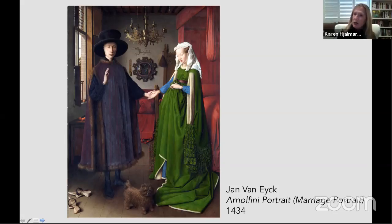But there's a lot of historical discrepancies. Some people think that they weren't actually officially married till about 13 years later. For the sake of discussing this painting, we will talk about this as the betrothal of these two people. So let's talk a little bit about this exquisite chamber.